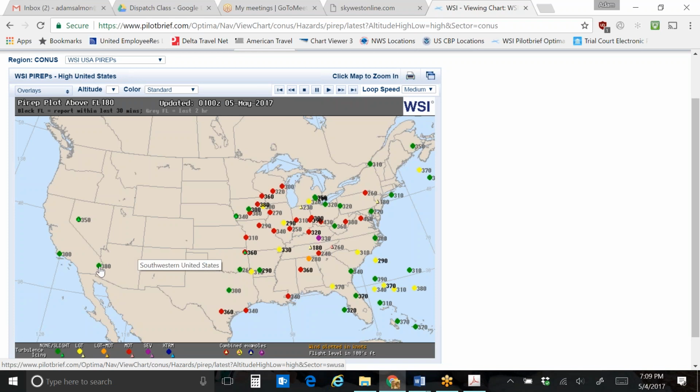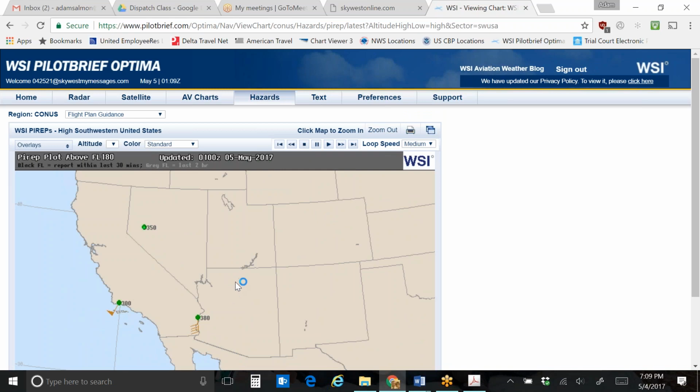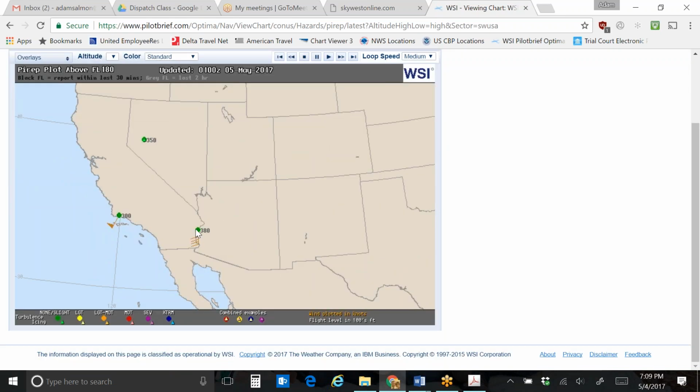So let's take a look here. I'm just zooming into this area here. This is basically just a ride report. You can see down here the difference between what they're showing. These two here are green, that's at 38,000 feet, no turbulence is what they're reporting, and it also does report the wind there.